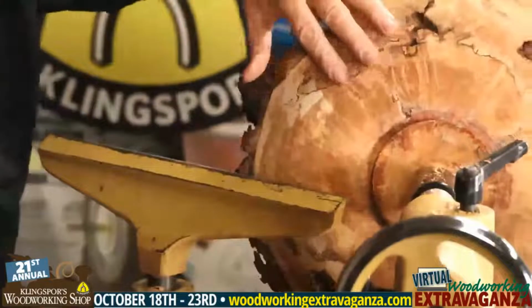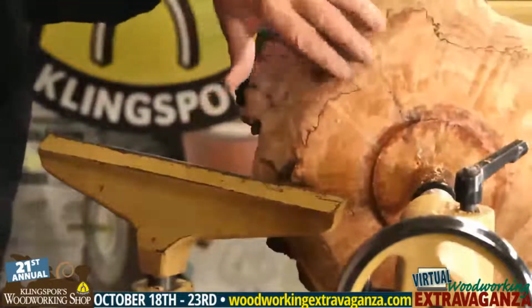And it appears it does about the same as the pull cut. Not a lot of difference. So I'm going to go ahead and switch to sand and sand this outside edge.